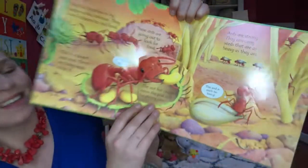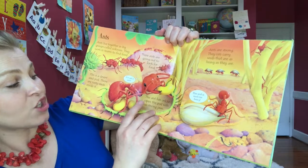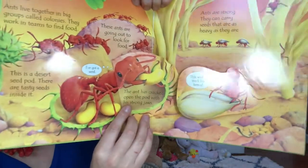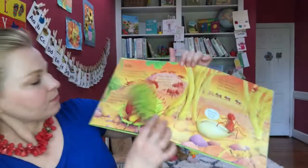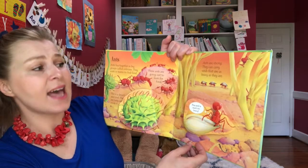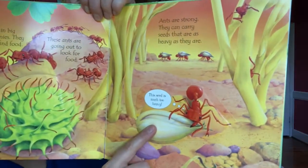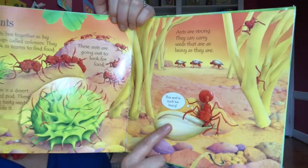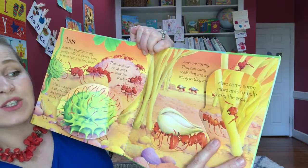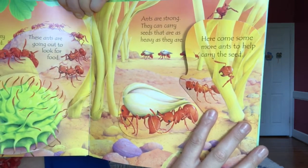Look. The ant has cracked open the pod with his strong jaws and is eating. Oh, we got a seed. Ants are strong. They can carry seeds that are as heavy as they are. This seed is much too heavy because it looks bigger than the ant, right? Here come some more ants to help carry the seed. So they're working together. That's really nice.